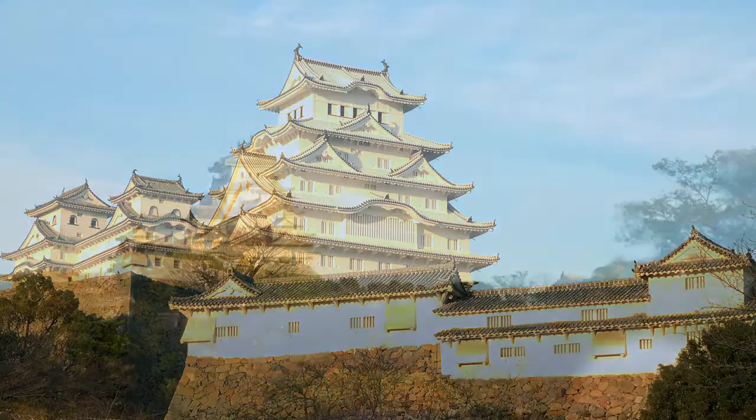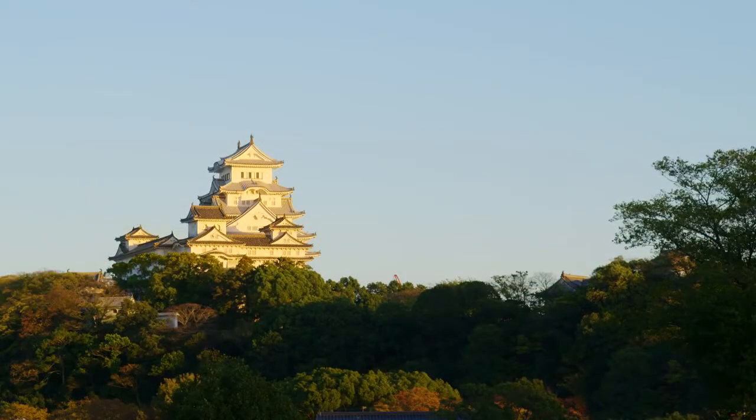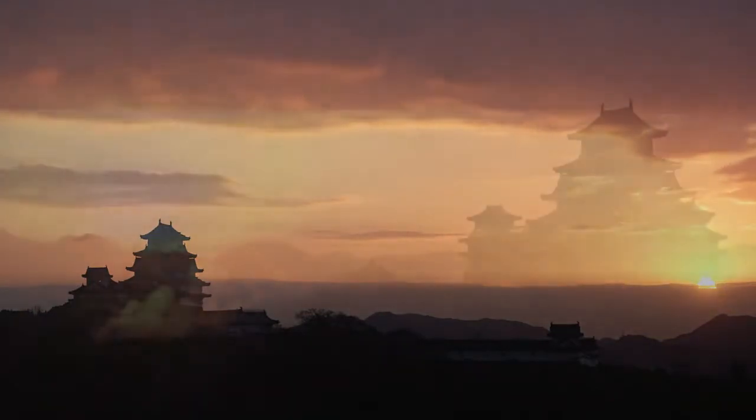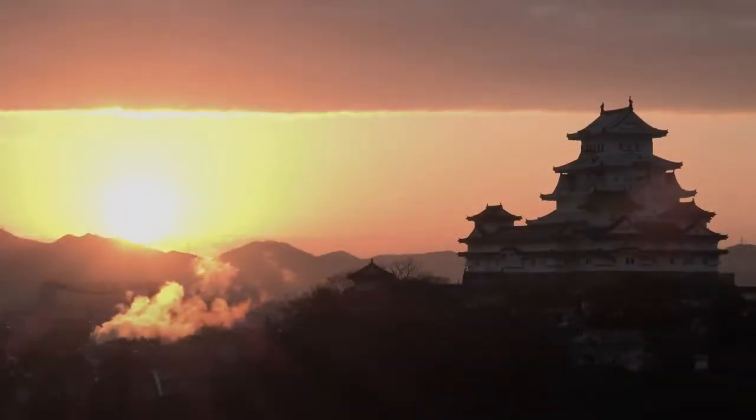Come to Himeji to discover history, culture, and beautiful nature that you've never encountered before. We look forward to welcoming you to our city.